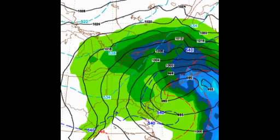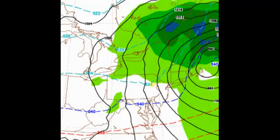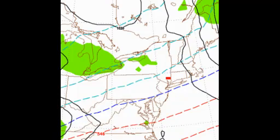But at that point, there's still some areas getting snow, and I think spots like Gardner, spots like Athol, Greene, Keene, Jaffrey, you'll be getting snow Thursday morning into Thursday afternoon. It takes until about 7 to 10 p.m. on Thursday for this thing to really wrap up entirely with gusty winds through Friday.